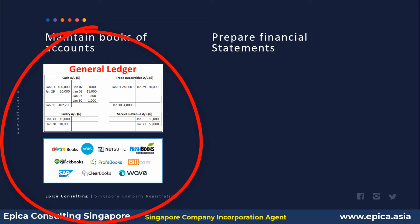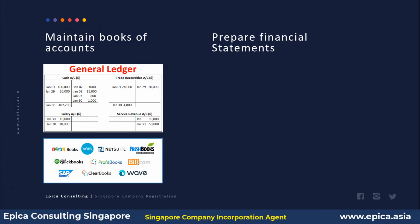You might have some kind of setup for your company accounts. You may have an accountant, or if you don't have an accountant, we at Epica can provide you these services at a reasonable cost. In that case, we will collect all the details from you, finish your accounts, and will help you in filing. So this is the maintaining of books of accounts, and the responsibility is normally with the directors of the company. However, these accounts maintained cannot be directly used for any of this compliance.